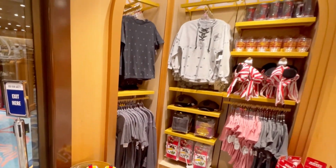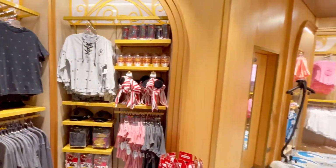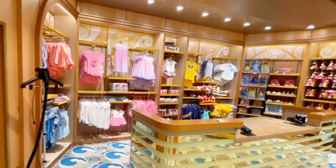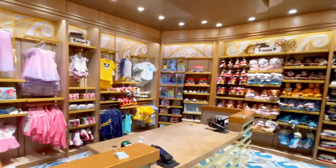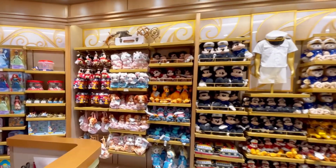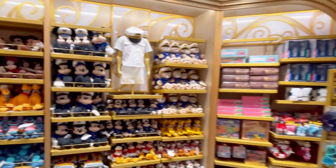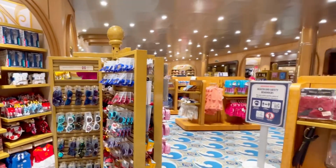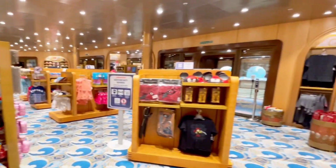Hey, so we're now in Mickey's Mainsail, one of the main shops on board. Right across the hall is Whitecaps, and you can shop between both Mickey's Mainsail and Whitecaps at the same time. Whitecaps tends to have a little bit more higher end products. Mickey's Mainsail has lots and lots of Disney products. They're both wonderful shops. I stopped in Mickey's Mainsail today on day two, so let's take a walk around and see what they have to offer.